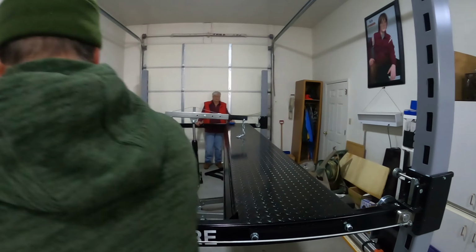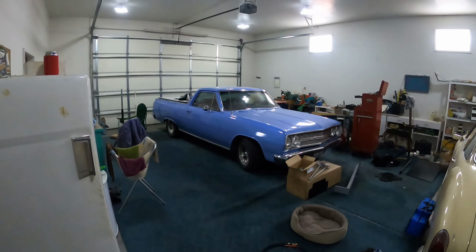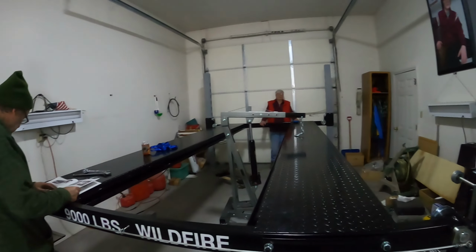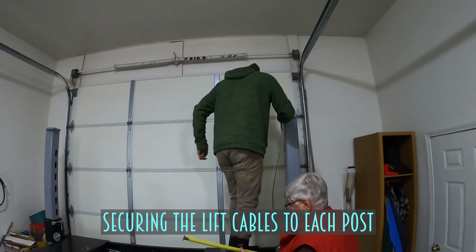I want to know who's going to be the virgin car. Probably that one right there. The heaviest one. That one. The El Camino. One more.